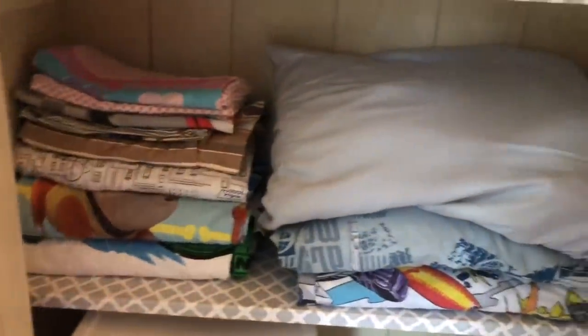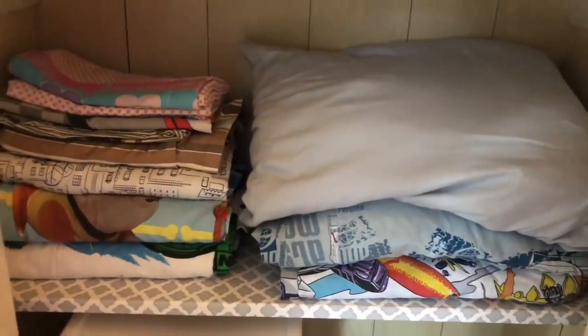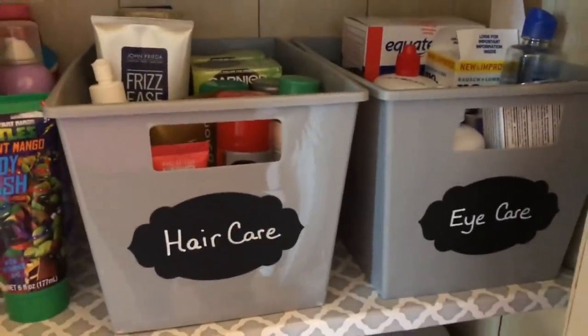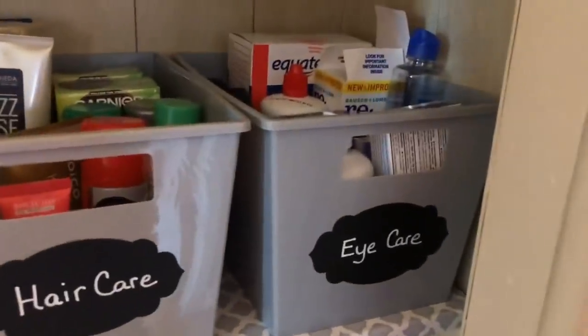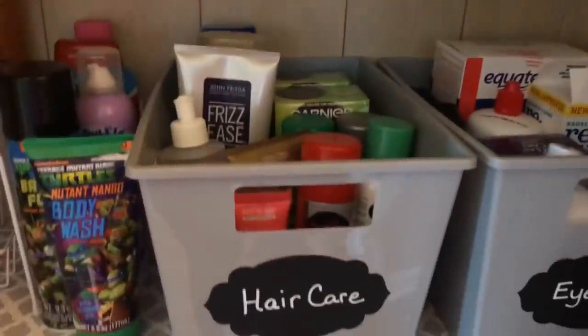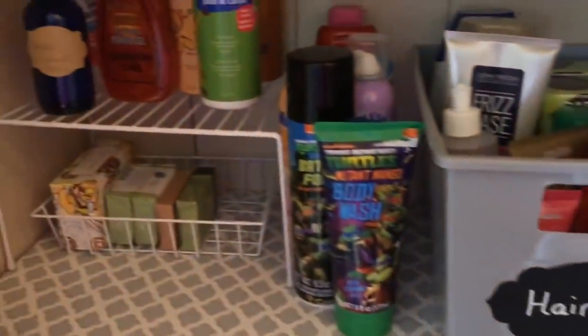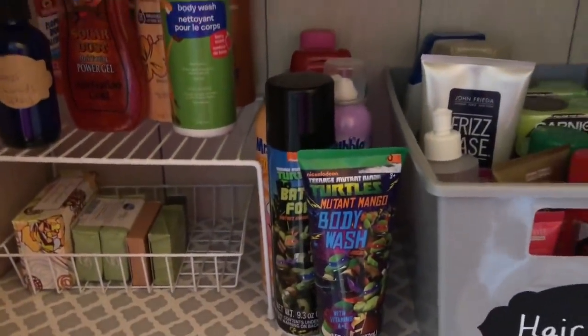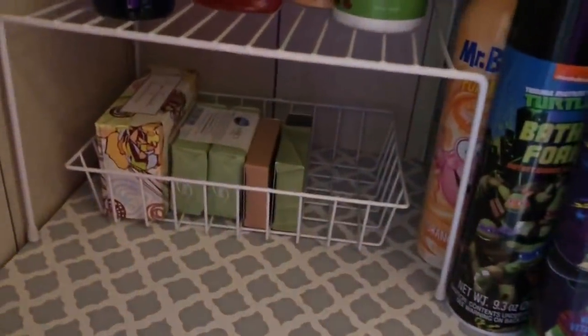Here's all the sheets that are put away. We downsized a lot of them because the other one had a lot of just missing pieces. This was the best I did for this. And these little bins I got at Dollar Tree too. I had already had them though. But here I put all the eye care stuff. Here's hair care. This I couldn't really figure out what to do. So this is like body wash for the kids. And then there's our bar soaps underneath here. This is just kind of miscellaneous. And then another body wash that fit up here.